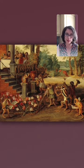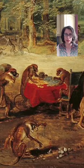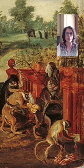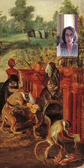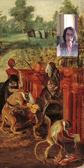So then on the other side of this painting we have, here we go, what's a sort of red structure, which is supposed to be a courthouse, and you can see there's a couple of monkeys that are being driven into the courthouse because they clearly haven't paid their debts. They're going to be standing in front of the magistrate explaining themselves.